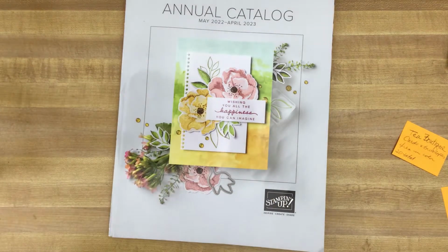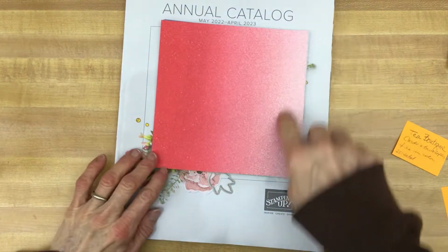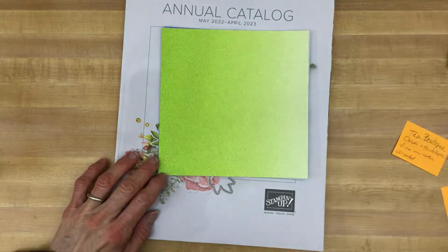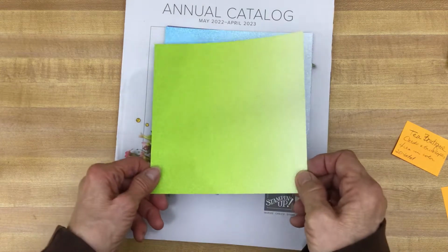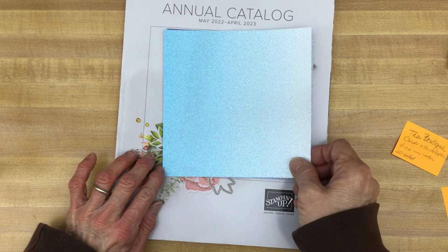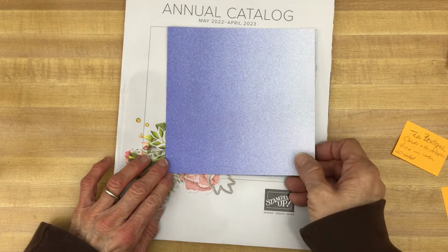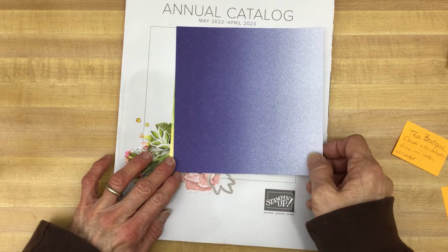And then we have, in the In Colors, some glimmer paper. Sort of an ombre look. Here's the Sweet Sorbet. Parakeet Party. Very sparkly. Tahitian Tide, Orchid Oasis, and the Starry Sky.